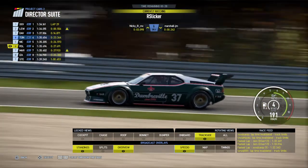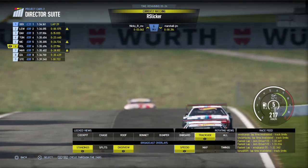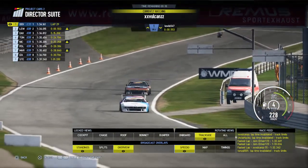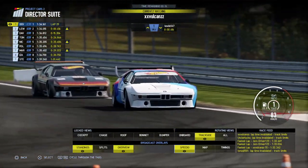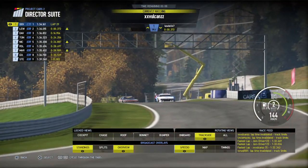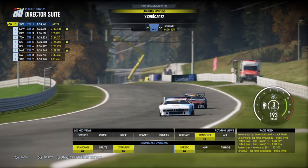Oh, Slicker, hold on to it. Yeah, Lewis has tried. He managed to pull half a second on him, but it's just not enough. Vulcan's just got to keep it clean from this point on. This is probably his last realistic chance, bar a mistake, and Vulcan's got the run on him, I'm afraid.